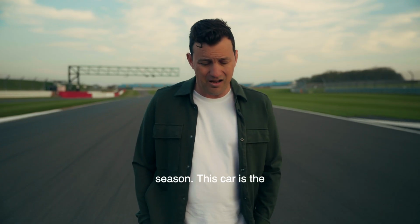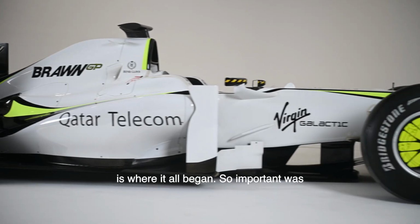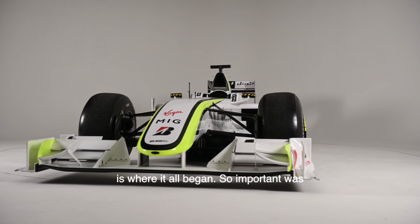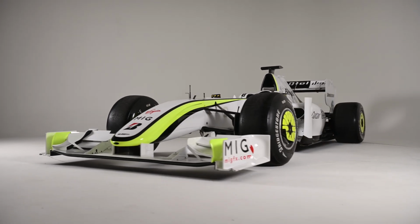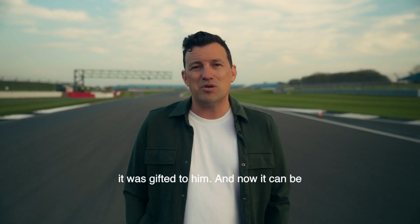This car is the genesis of the story. This car is where it all began. So important was it that after Jenson Button won the World Championship, it was gifted to him, and now it can be yours.